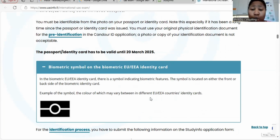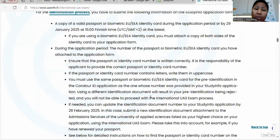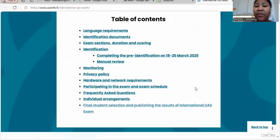So there is just so much to get from this website that you will need for the entrance exam. But remember, pre-identification is on the 18th to the 20th, and they'll send you a link for that and more information. And the exam is in April. So we have about, let's say, February, March, so 2 months to get ready for the exam.